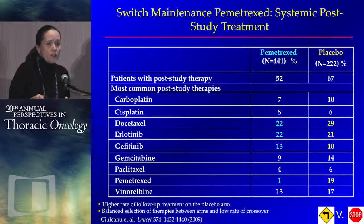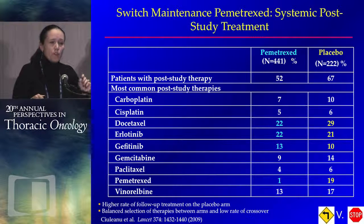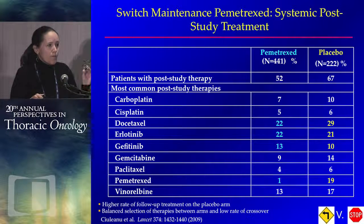Another important thing to consider when we're looking at these maintenance studies, especially those that show an overall survival advantage, is the patients in the control arm. Did they get exposed to the treatment once they progressed? And in fact, only 67% of the patients assigned to the placebo arm were able to go on to second-line chemotherapy.